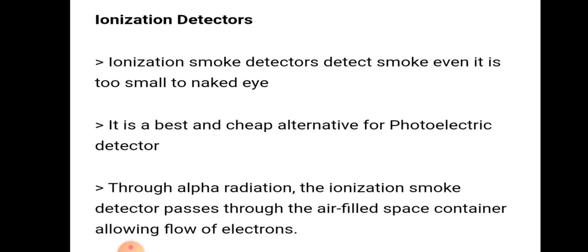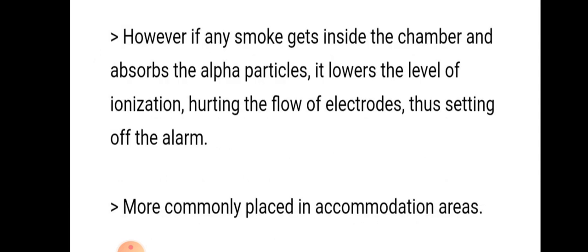Through alpha radiation, the ionization smoke detector passes current through an air-filled chamber, allowing the flow of electrons. However, if any smoke gets inside the chamber and absorbs alpha particles, it lowers the level of ionization, hurting the flow of electrons, thus setting off the alarm. It is more commonly placed in the accommodation area.